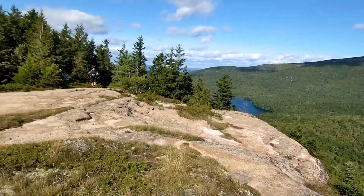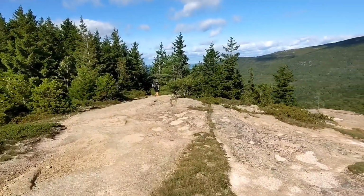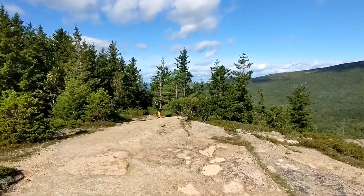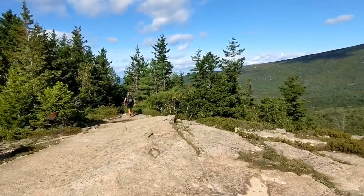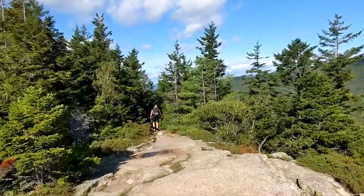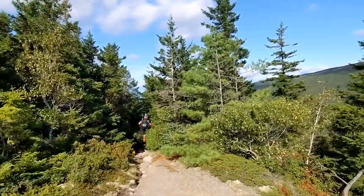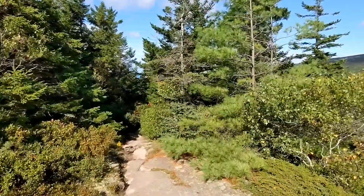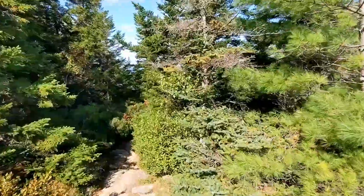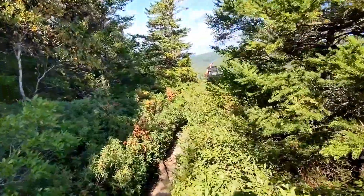That is Eagle Lake down there. And Rich has a plan. I think we're going on the Eagle Lake Trail for a second, and then we get on a carriage road, and then we end up at Bubble Pond, where the bus will come and take us back to the visitor center. So neither one of us knows exactly how far it is, but I don't think it's too far.